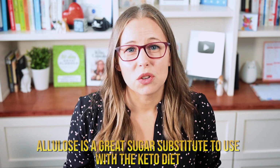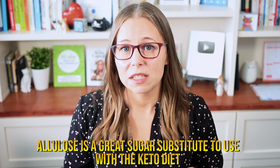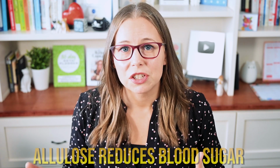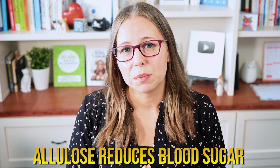So if your math for net carbs isn't coming out, take a look at the ingredient list and see what sugar substitute is being used. And know that allulose is a great sugar substitute to use with the keto diet. Some studies and my own personal experience wearing a CGM and using allulose, with myself and my clients that wear a CGM, show that allulose actually reduces blood sugar. So see the description below for a link to a study on this phenomenon with allulose.